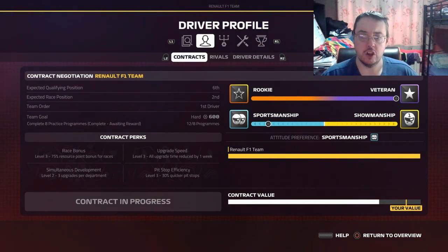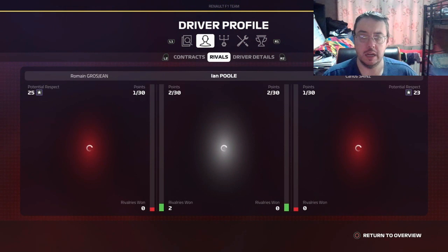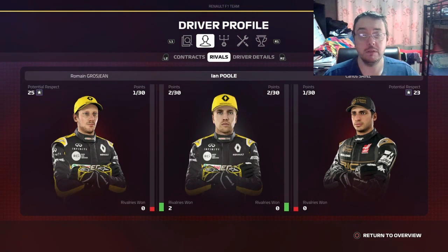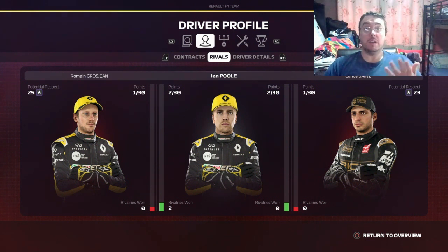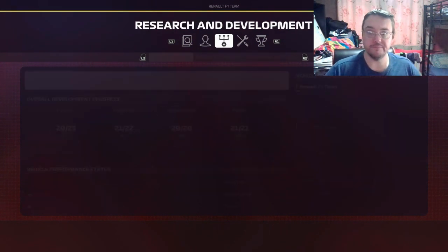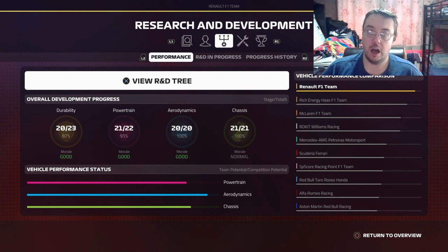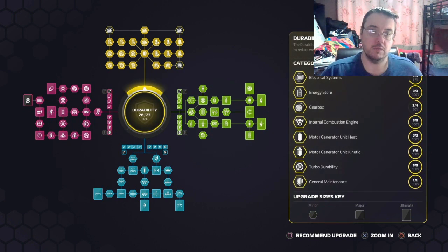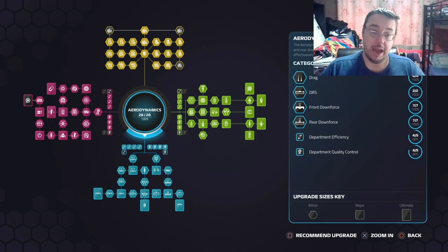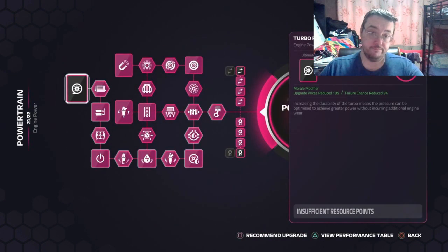Is there everything I need to show you here? Yes, we've chosen a new rival. We chose Carlos Sainz because I think that was best for business. R&D, yes, I need to show you the R&D. We did get that little upgrade there. We got a couple of upgrades going up there, and we got the aero as well.